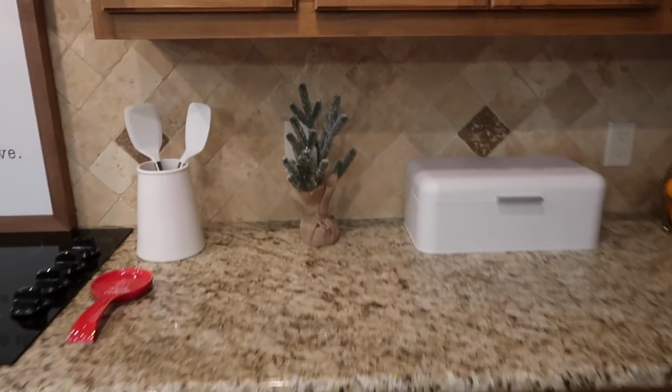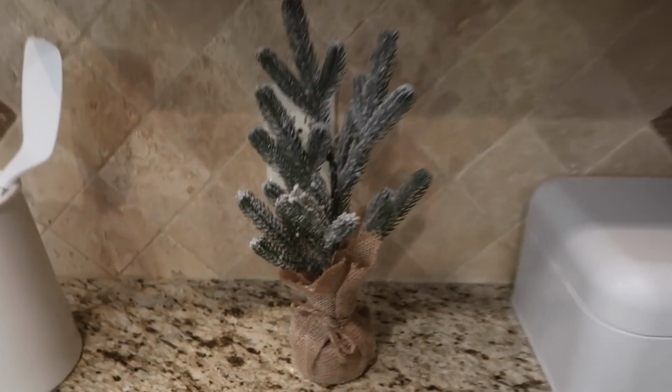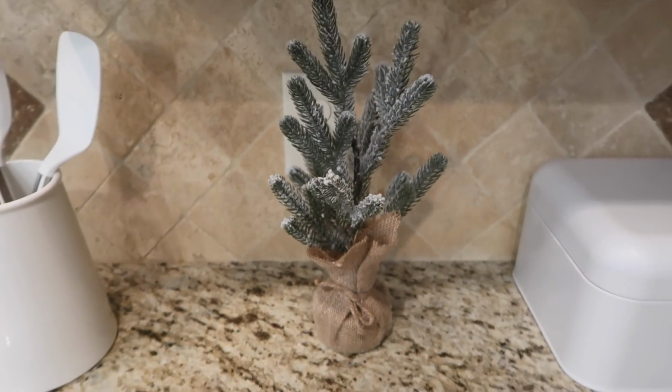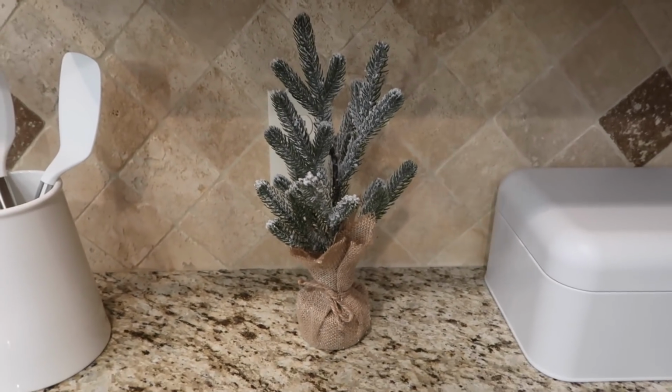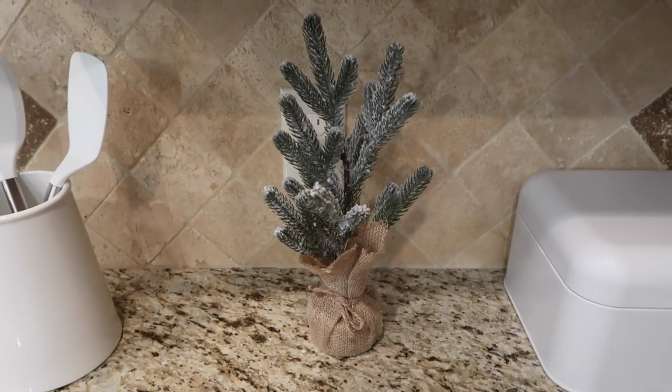So I added this cute little tree from Target this year. This is only $3. I still cannot believe that it's wrapped in burlap already. It's flocked and it's really not that small. I think it's 12 or 13 inches for only $3. So definitely grab you one of these. I saw them both in my store and I ordered mine online.